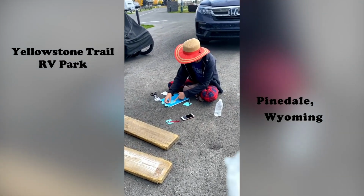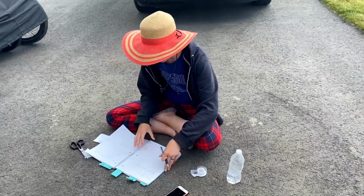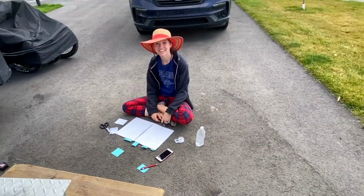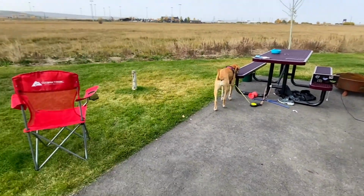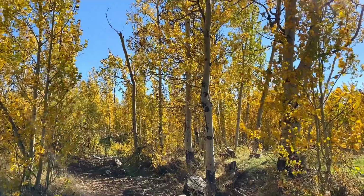Hi, McKenna. Hi. Now what are you working on, McKenna? My book. Oh, this looks like a good place to work on it. It's too bad there's not a table or something like that. Oh, look, there is a table. The table's uncomfortable. Of course it is.